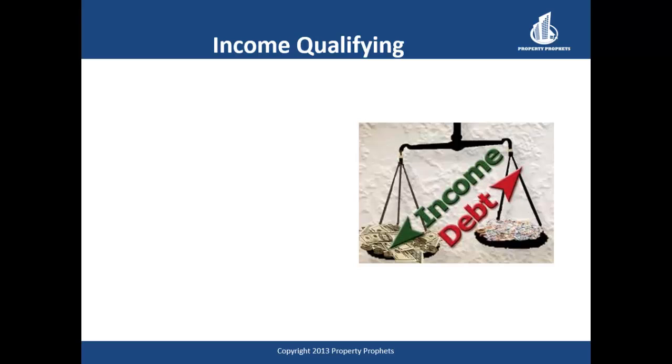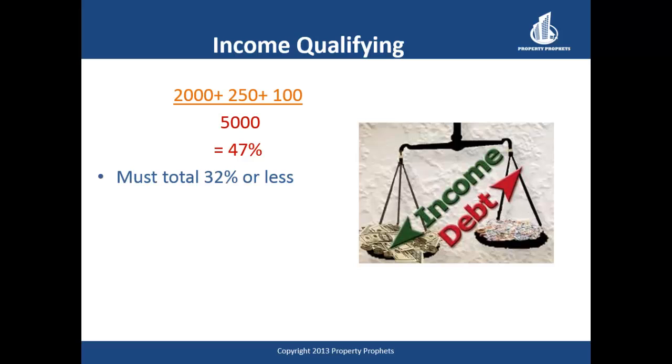Let's say the monthly mortgage payment is $2,000 per month. This is a combination of principal and interest. We then add our property taxes, which we say are $3,000 per year, so $250 per month. And then we're going to add a $100 heat allowance. We'll also say our combined family income is, say, $60,000 per year or $5,000 per month. So if we do this calculation, we get 47%. Now, lenders want you to be under 32%, which means they're uncomfortable when anyone is spending more than 32% of their income on housing.